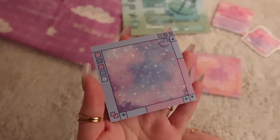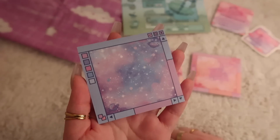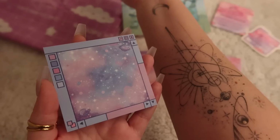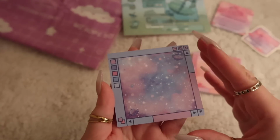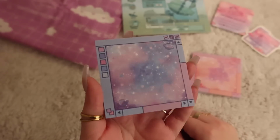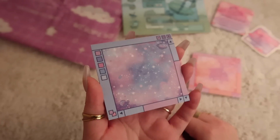I'm really into these colors, and I just love, like, galaxy stuff. I mean, I have, like, a whole tattoo sort of dedicated to, I mean, all my tattoos are very celestial, so this is just super adorable. It's giving xenon, you know what I'm saying?